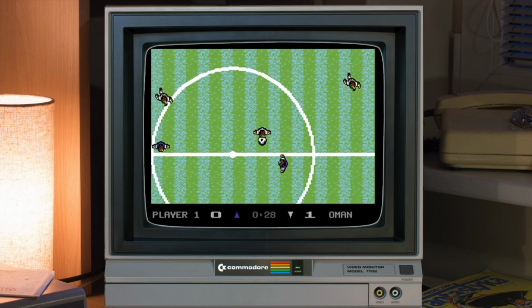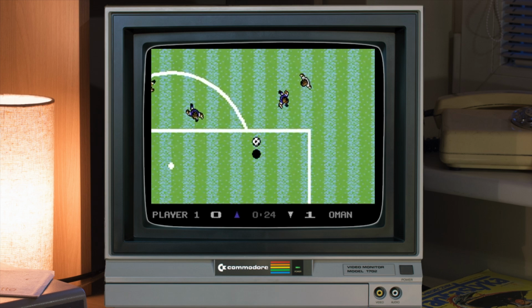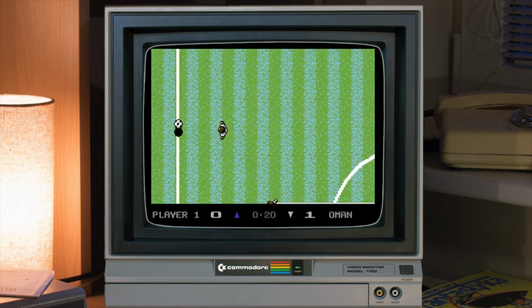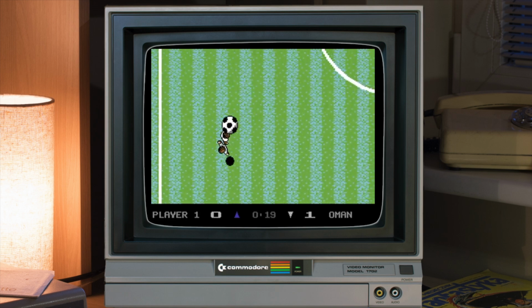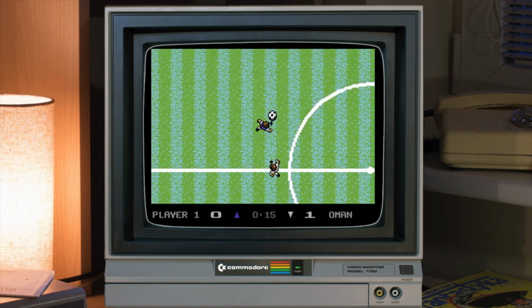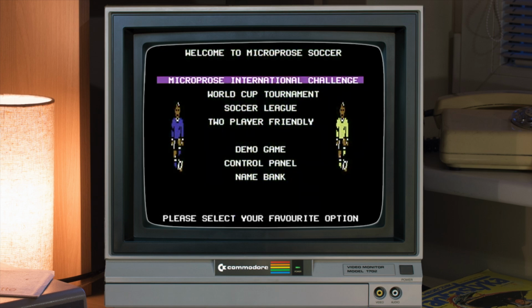This was an early forerunner to a very popular football or soccer game on the Amiga, because of course MicroPro Soccer was developed by Sensible Software. Personally, I've always preferred a side-on view to my football games. However, I do make an exception for MicroPro Soccer because it is that bloody good. In fact, I'd almost go as far as to say that I do prefer the Commodore 64 version over the Amiga.